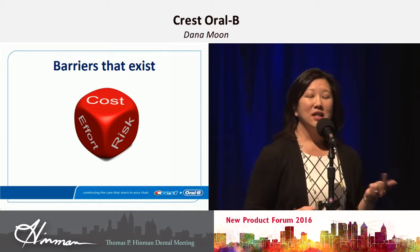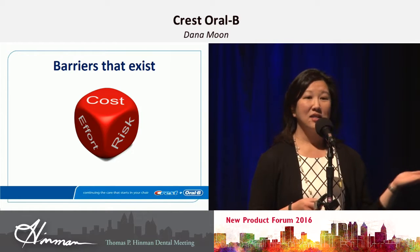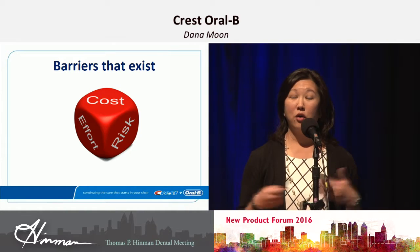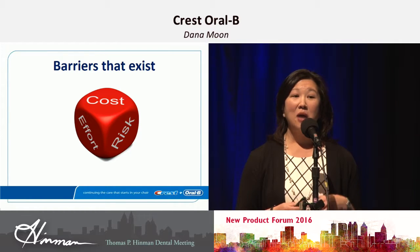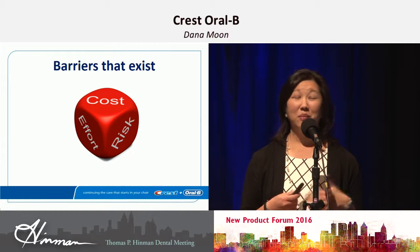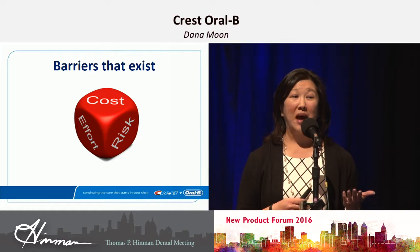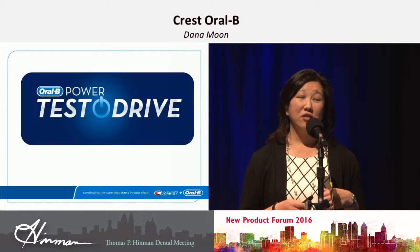The only issue is that there are a lot of barriers that exist for these patients, right? And I'm sure some of these on the slide are pretty common to you. Most notably, probably the cost objection, maybe if they're not educated as to how much these brushes cost and the benefits that they gain. Maybe they don't want to try something different. So the idea of risk and trying something new is not appealing to them. And quite honestly, it takes effort to try something new and to develop a new habit.